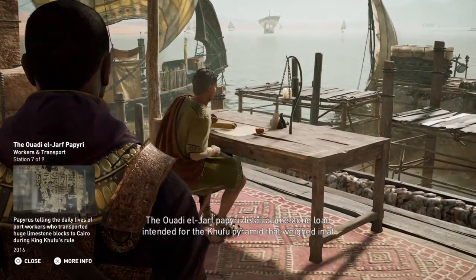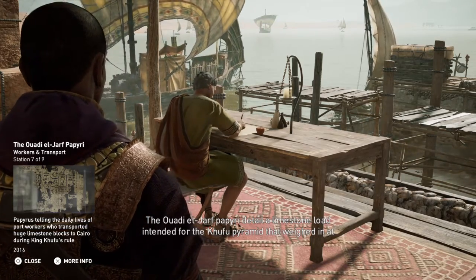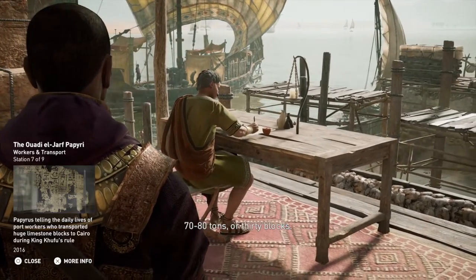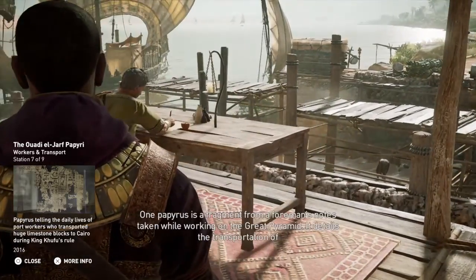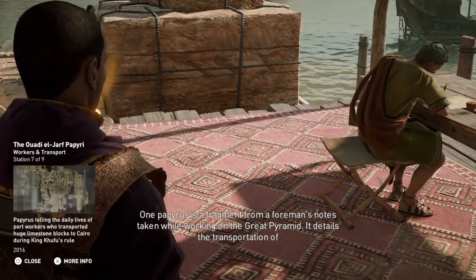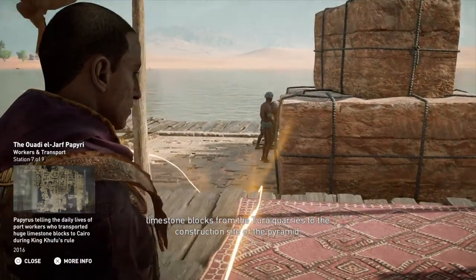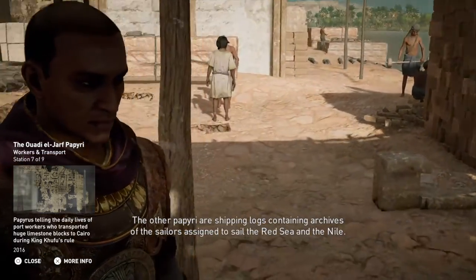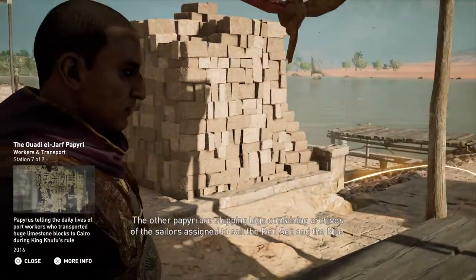The Wadi el-Jarf papyri detail a limestone load intended for the Khufu pyramid that weighed in at 70 to 80 tons, or 30 blocks. One papyrus is a fragment from a foreman's notes taken while working on the Great Pyramid. It details the transportation of limestone blocks from the Tura quarries to the construction site of the pyramid. The other papyri are shipping logs containing archives of the sailors assigned to sail the Red Sea and the Nile.